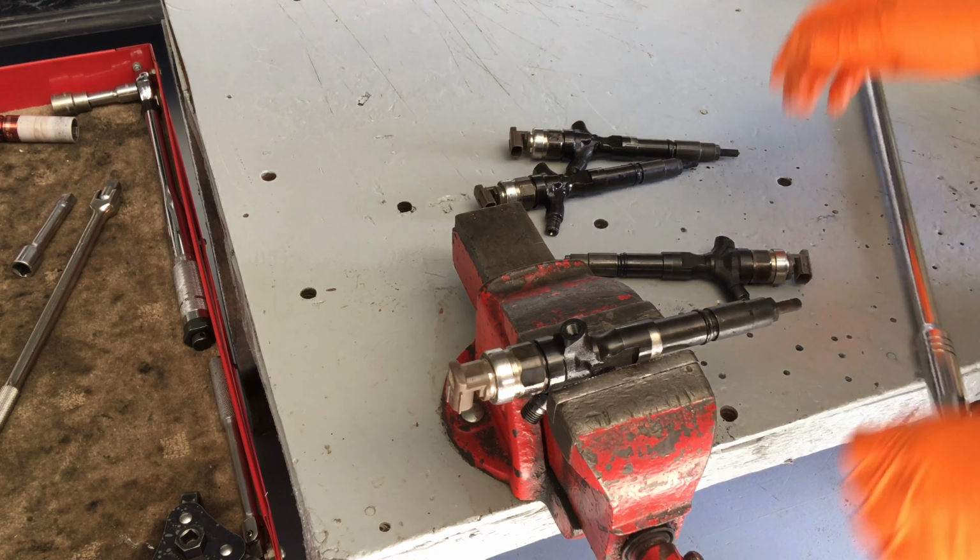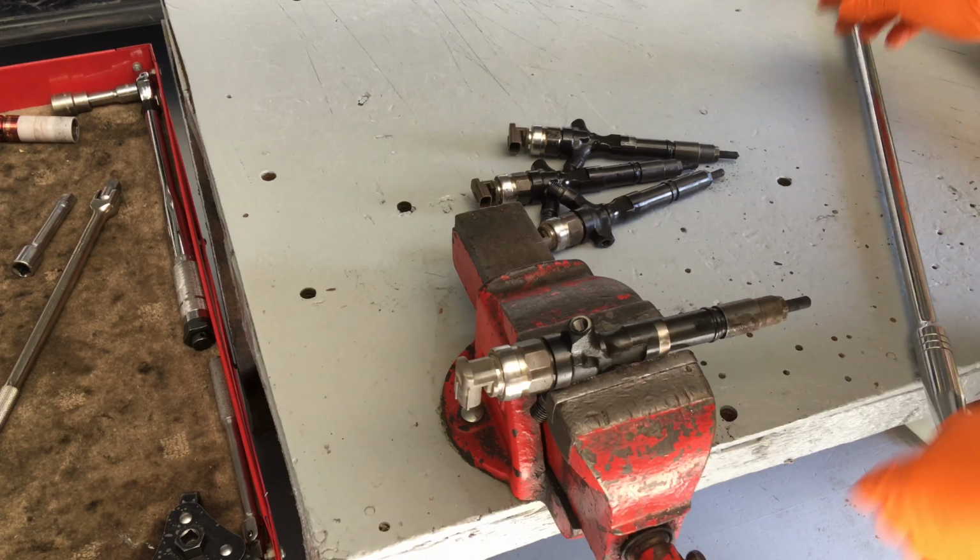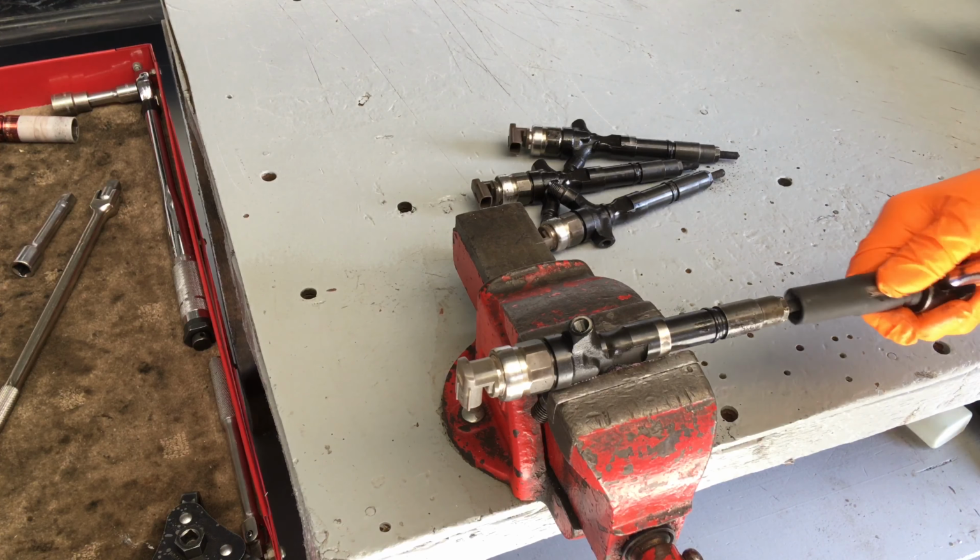Right, I just want to say it again. This is probably one of the easiest sets. Probably they've been off before. Obviously, they're rebuilt injectors. Right, it's all got to do with the swing on the bar. Get the swing happening. Let's go back to the bench and have a look and see what's in there. Okay, so we've just cracked those loose just for speed. We're going to get these off a bit faster.